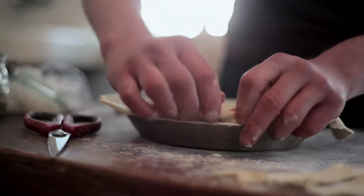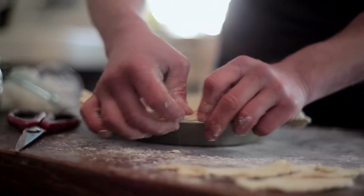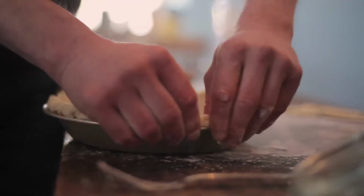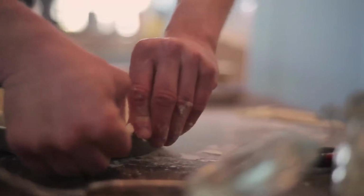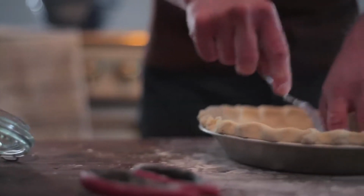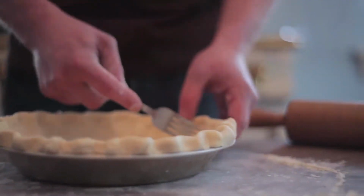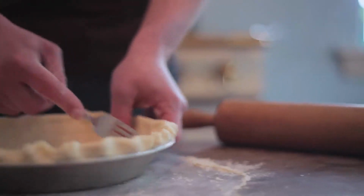Now that it's nice and even, I'm going to fold that overhang underneath on top of the lip of the pan, working all the way around. And then gently, with my pointer finger and my thumb, I'm going to move them in opposite directions around the lip of the pan, just to make a nice little crimp. Finally, I want to take a fork and make some holes in the bottom. Those are steam holes. The water that I put into this pastry is going to cook out, and I want it to be able to escape.